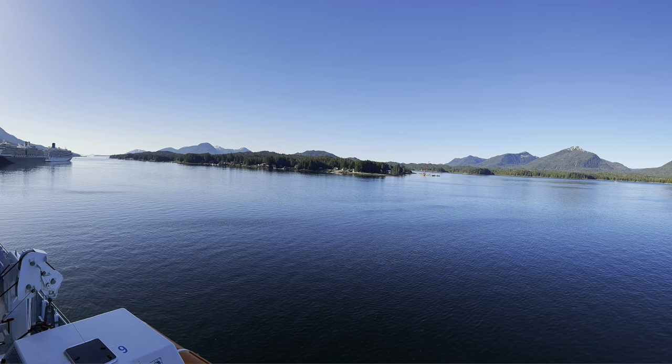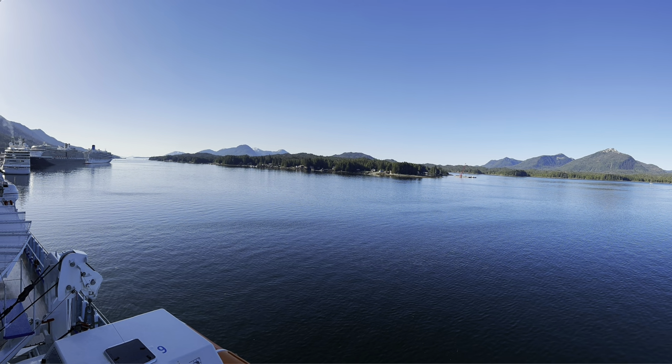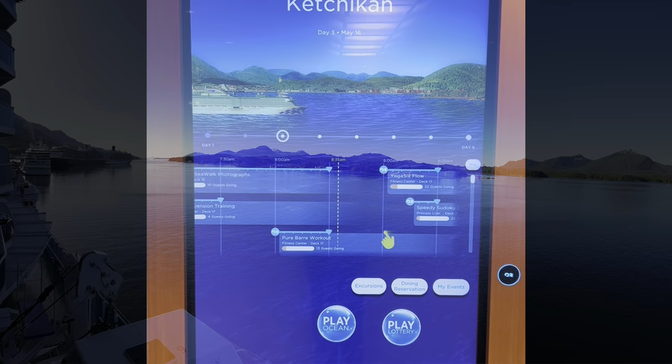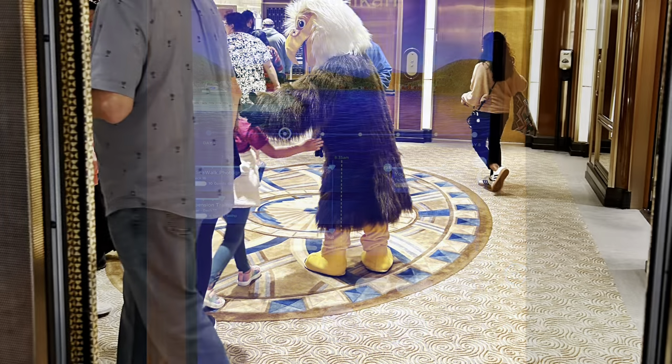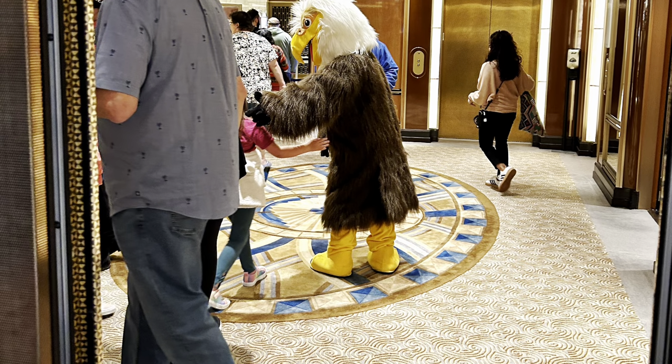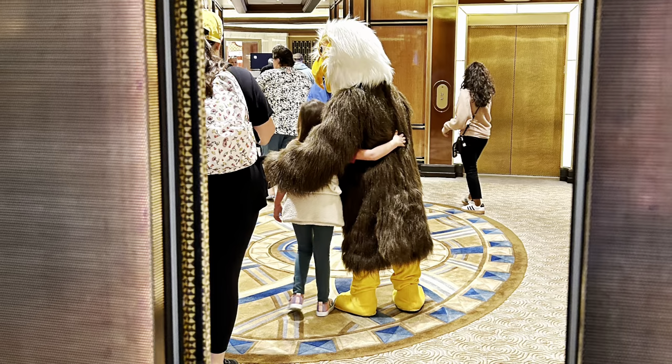tourists. Today, the cruise ship arrived here at 7 a.m. and we're gonna leave this port around 5 p.m., so we have approximately 10 hours of free time for the excursions. And here is the bald eagle that I accidentally captured for the character encounter.